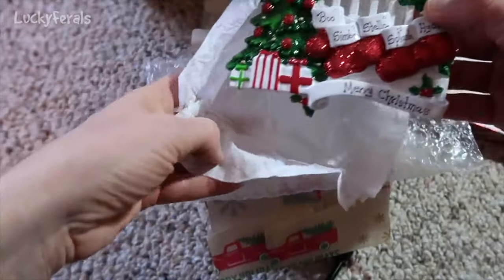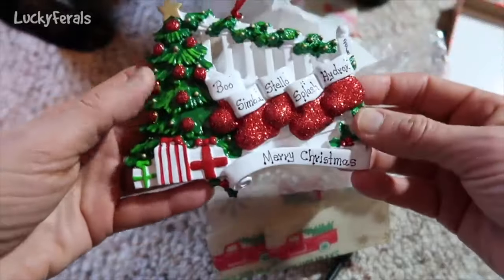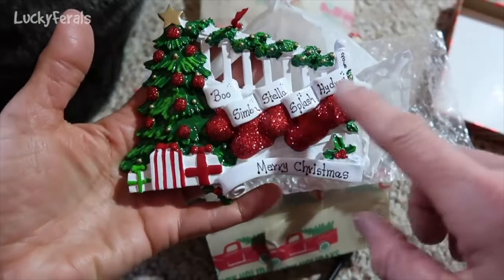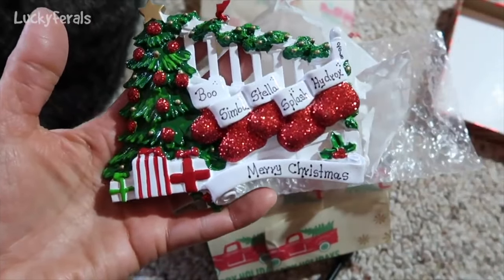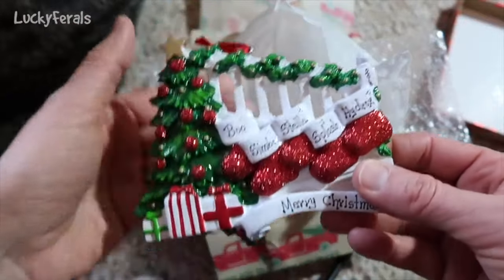Oh my gosh, look at this Christmas ornament. That is so cute. It has a tree and it has 5 stockings. And it has the names of all the cats on the stockings. And it says 2018. Oh my God, Zoa, that is so adorable. I've never seen anything like this.